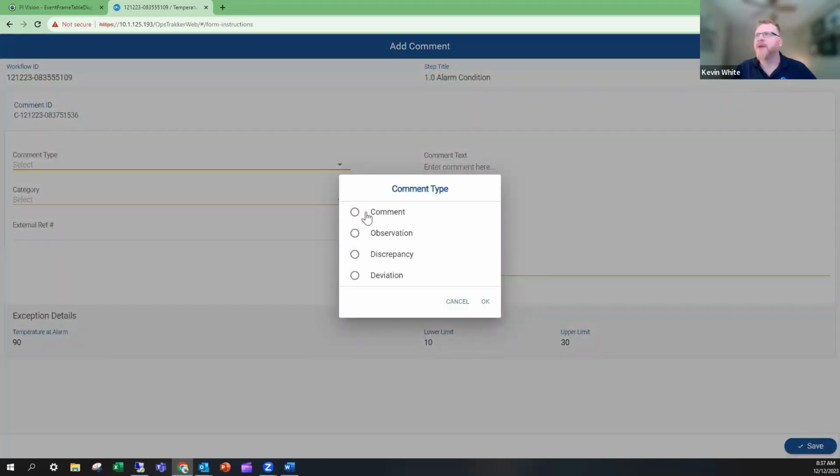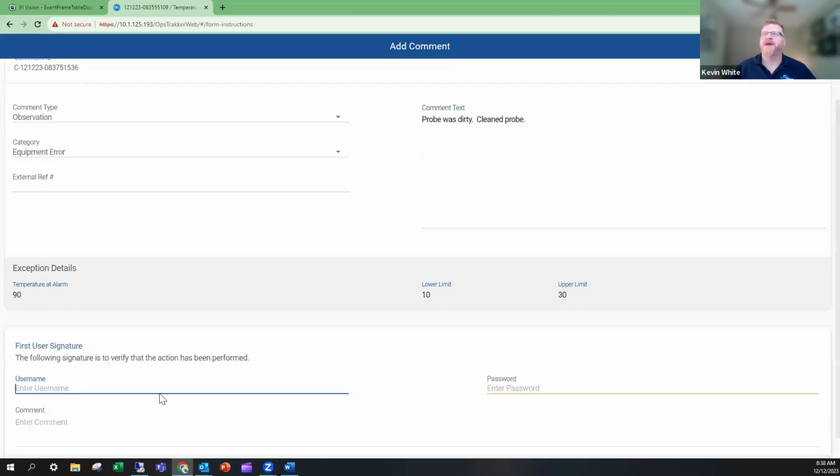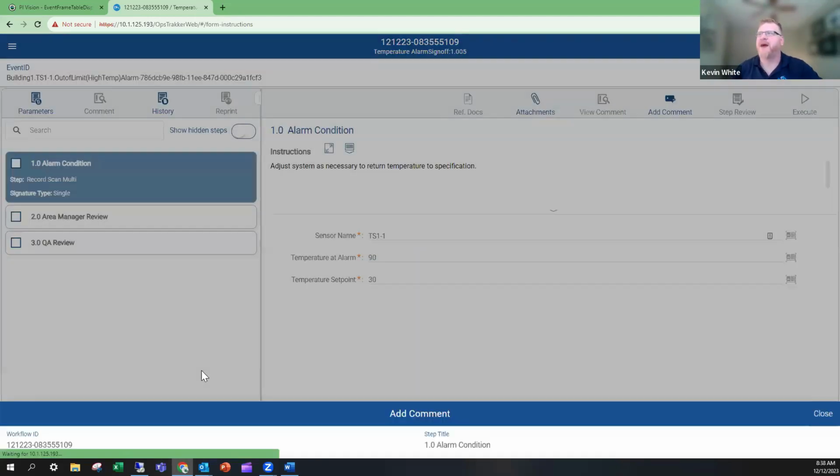So as an operator, I'll say observation, and I'll say it's an equipment error. That's the reason we went high with this. We'll say the probe was dirty. And they cleaned the probe. So now I can save this. Again, the nice part is when I put these saves in, this is being captured by the system as I'm going through. So we'll use op user. So this is the operator who's doing this now. And I'm going to save that comment.